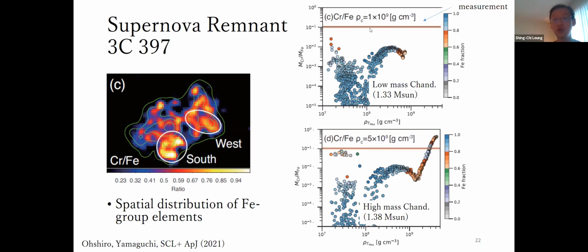And they have observed the chromium over iron ratio here, marked by this line and this line. Basically, they are the same plot, but for different tracers from my models. So we try to compare different models in the transit sigma mass regime. We find that for the low mass model, with a density of about 10 to the 9 grams per cc, so 1.33 solar masses, all the tracers cannot reach the high value observed. So this means that the low mass transit sigma mass white dwarf is less likely to be the origin of this supernova remnant. On the other hand, we can see a large bunch of tracers can reach this high value of the chromium over iron ratio. So this is a good sign that the supernova remnant 3C 397 is not only the explosion of a transit sigma mass white dwarf, but the explosion of a high mass transit sigma mass white dwarf.